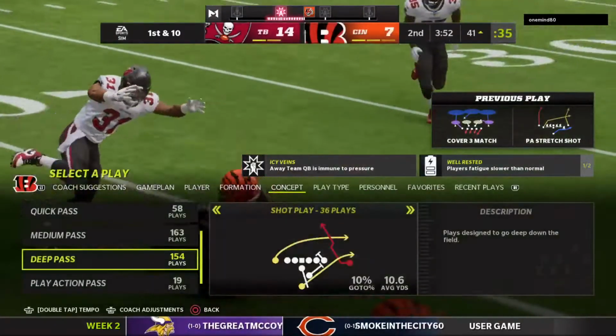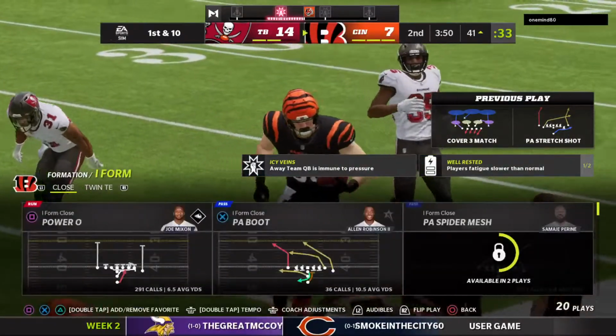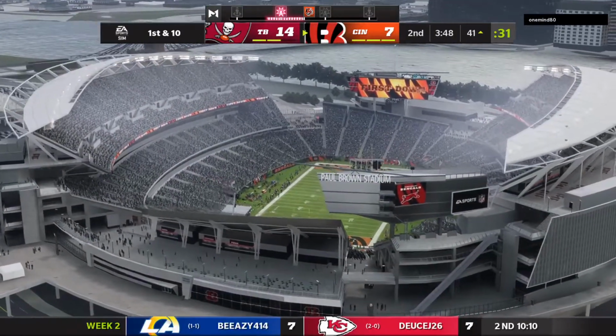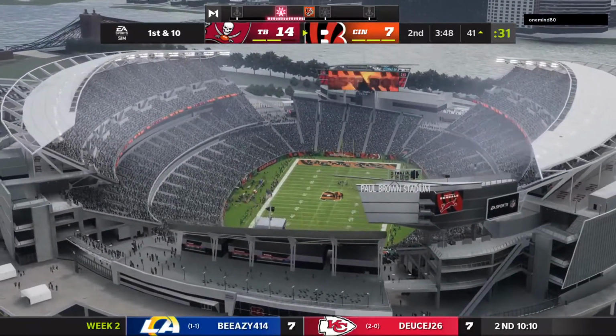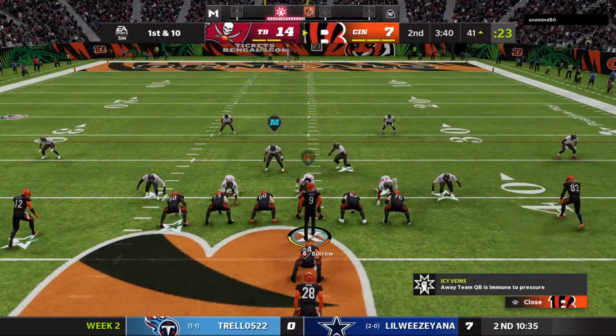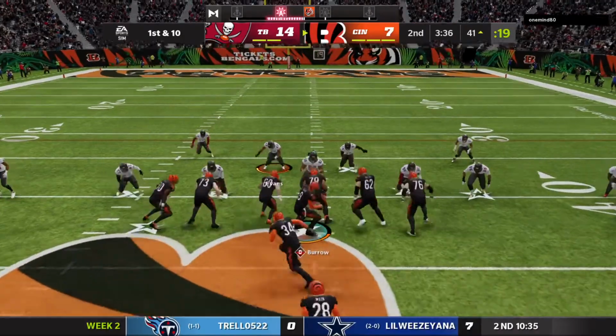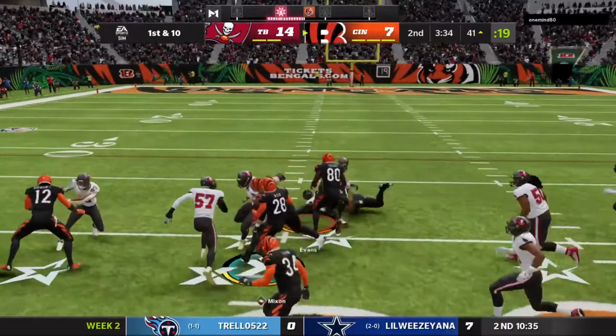A lot of credit to the play caller here. He saw the design in his mind and implemented it. A little zone stretcher here because they started the tight end on the left side of the formation and sent him on a crossing route. And this works really well when you can find that space between levels, and they were able to do so for good yardage.